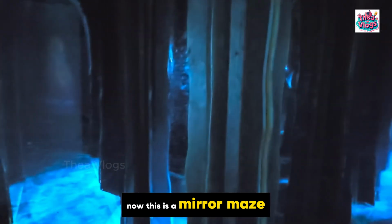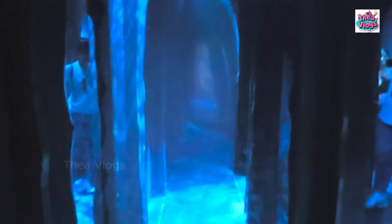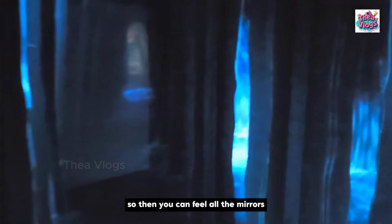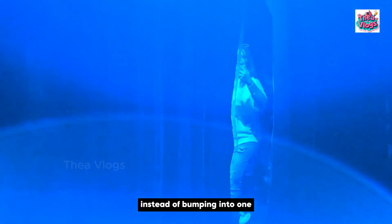Now this is a mirror maze. I have a trick if you want to go in a mirror maze. Just stick your hand out, so then you can feel all the mirrors instead of bumping into one.